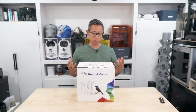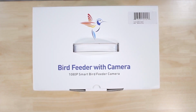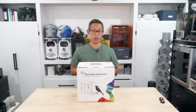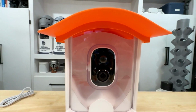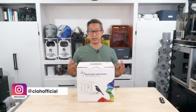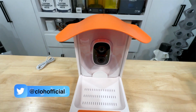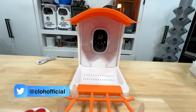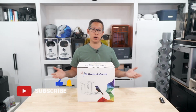So in today's video, we're going to be checking out this smart AI bird feeder that has a built-in 1080p camera. Now this particular camera comes from a company called Oylik, who specializes in home and kitchen products. Now in particular, this isn't really a kitchen product, but it does relate to the home. And as I'm beginning to focus more on gardening and hydroponics for this specific channel, I figured this is something that I could add to my continuously growing garden.